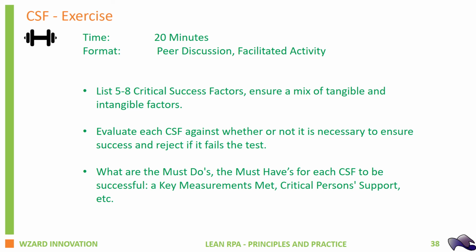I'm now going to hand back to you for a short exercise. I want you to list 5 to 8 critical success factors, ensuring that you're going to mix some tangible, easy to measure, and intangible factors. Evaluate each critical success factor, whether or not it is necessary to ensure the success, and reject if that test fails. What are the must-dos and must-haves for each critical success factor to be successful? Is it a key measurement met or a critical person support, etc.? So, over to you.